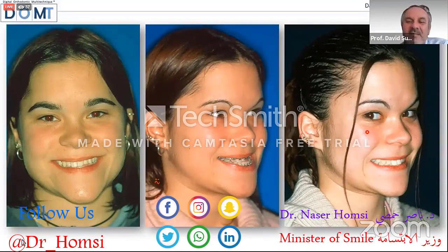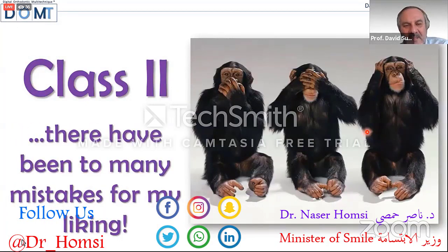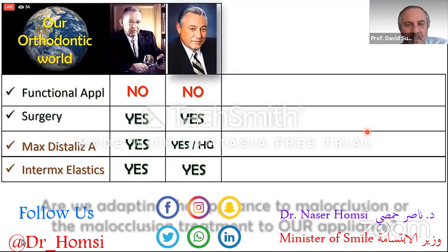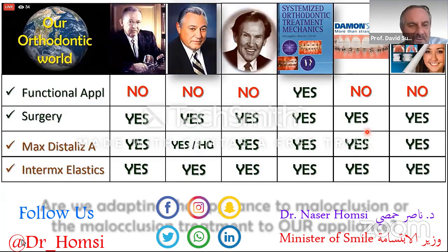It's very, very simple. What is the big problem in orthodontics? The big problem in orthodontics is the mandibular class 2. And we have a lot of treatment mistakes. Why? Because the different schools of orthodontics don't use functional appliances. And this is a huge problem, because without functional appliances it's not impossible, but it is very, very difficult to treat the mandibular class 2 with success, okay?